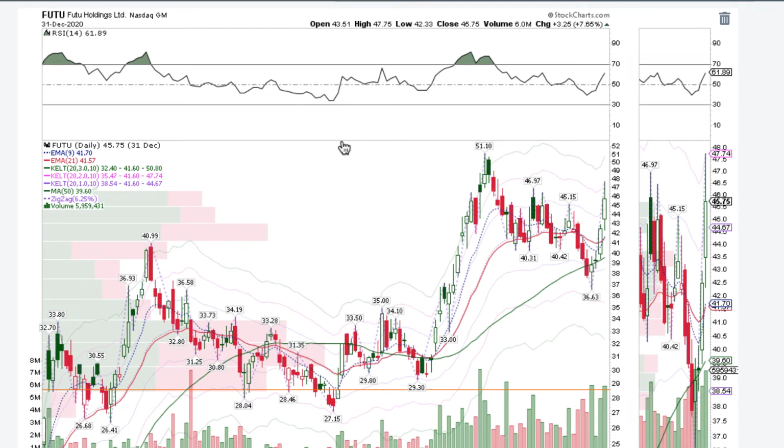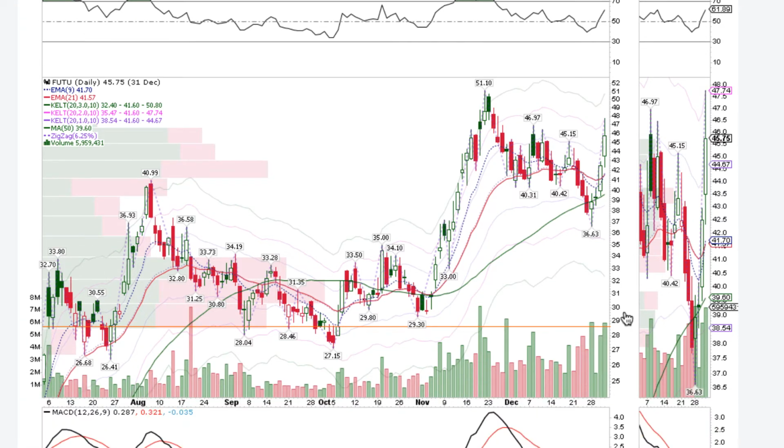Futu, many of you trading this last week, watching for resistance overhead. If we can manage to get through this wick from Thursday, the volume indicates that we could see a test of the highs. One of the better setups going into the week. Maybe it flags, maybe it just takes off.